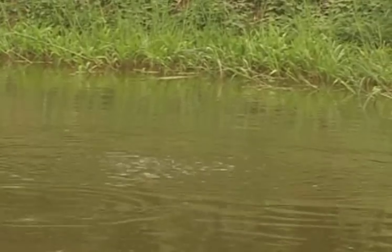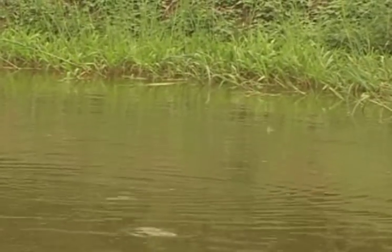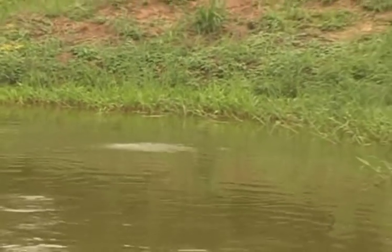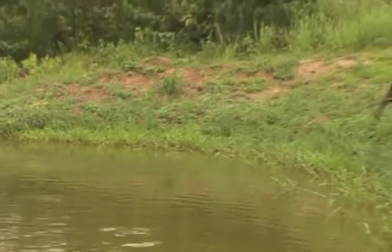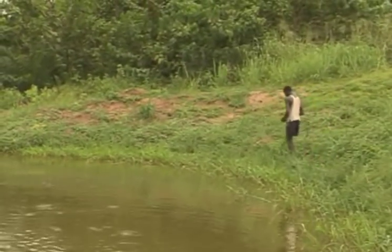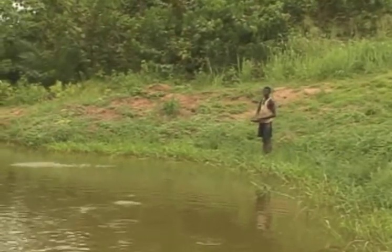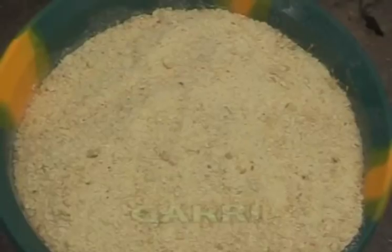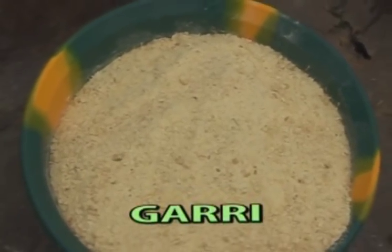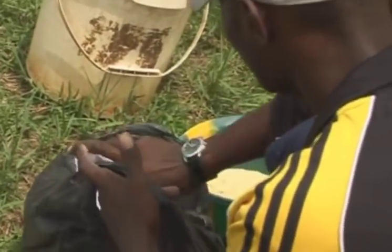When the fishes are 2 months old, we now introduce our locally formulated feed. Like humans, fishes need certain ingredients in their diet, like protein, fat, carbohydrates, vitamins, and minerals. To formulate these feeds, get the following ingredients. 1. Gari, not necessarily the ones you eat at home. There is waste from the edible gari which can be used.